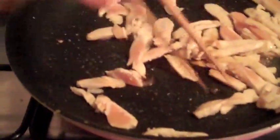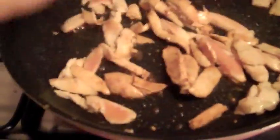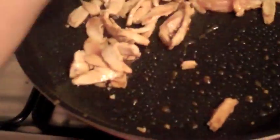Like that. And then you're just going to cook it until it's ready. And then like the egg, you're just going to take it out. Now after you've transferred the chicken, you're just going to take that same pan and put in all of your vegetables.